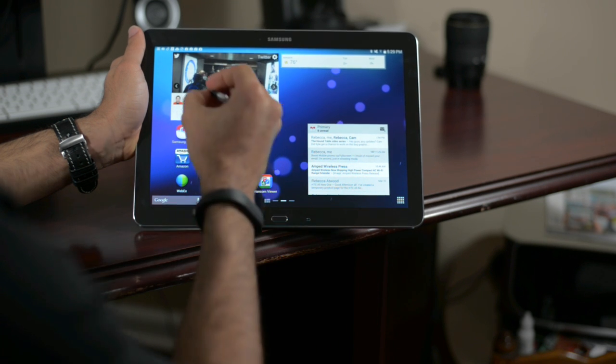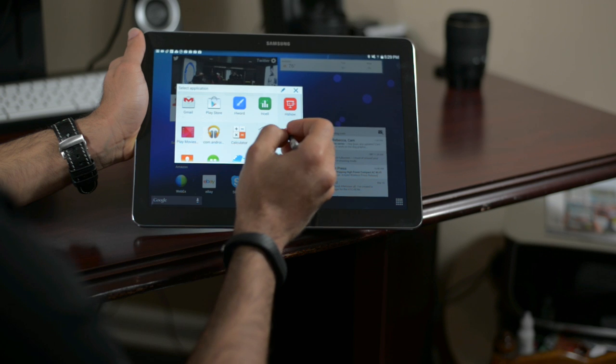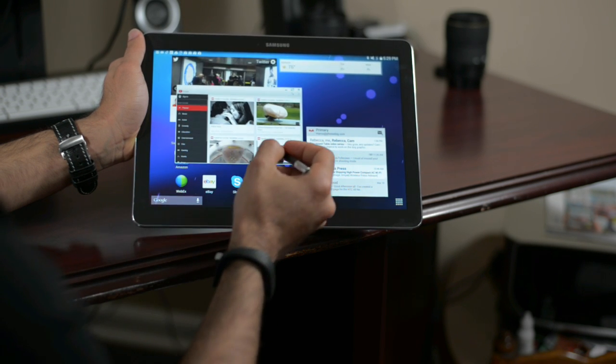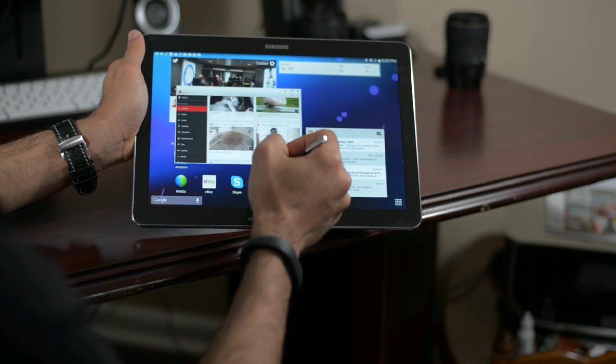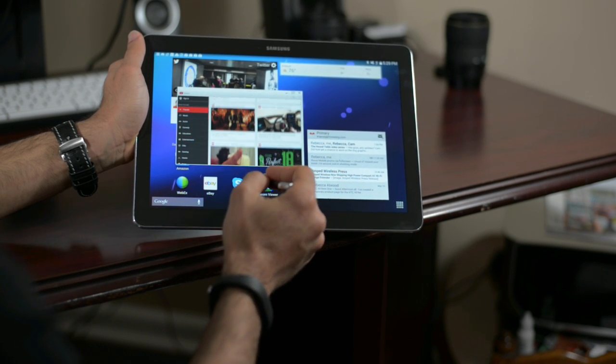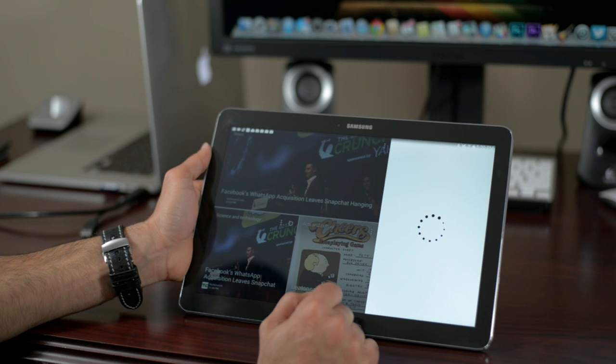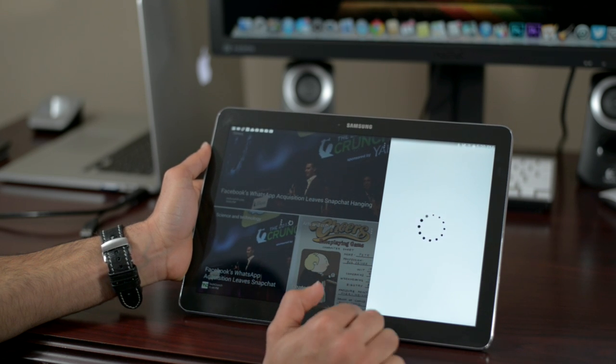Just basically draw out the space where you want your multi-window application to run in, and then select the application you want. And if you're worried about the performance of the Note Pro 12.2, you really shouldn't. I mean, two quad-core processors really is enough to run Android 4.4.2 and Magazine UX with no sweat. There are a few kinks currently with Magazine, but nothing that software updates can't fix.